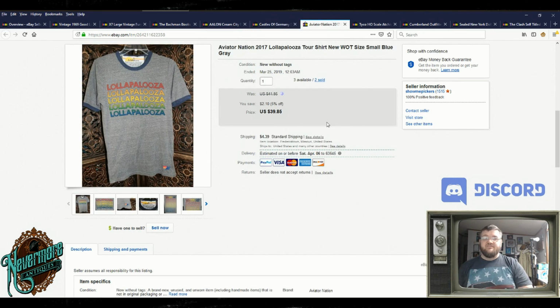Speaking of shirts, this is a mistake. You say, how's it a mistake? It sold for 40 bucks. Actually, it sold for 30 bucks. I've sold 2 of them so far in this size, and I've sold them for 60 bucks, and I paid 88 cents a piece for these at Goodwill.